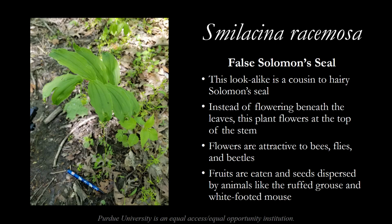Another new species this week, Smilacina racemosa, the false Solomon seal. This look-alike to Solomon seal is also a cousin to hairy Solomon seal. Instead of having flowers that form beneath the leaves, this plant has flowers that form at the top of the stem.